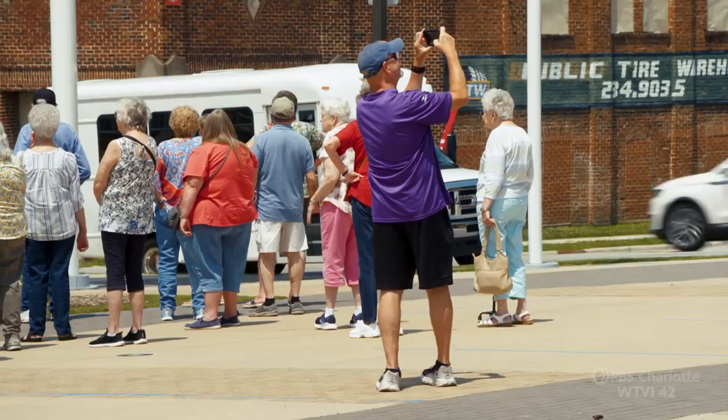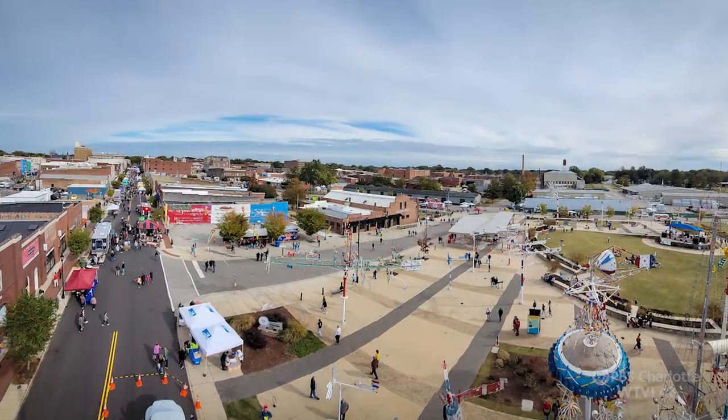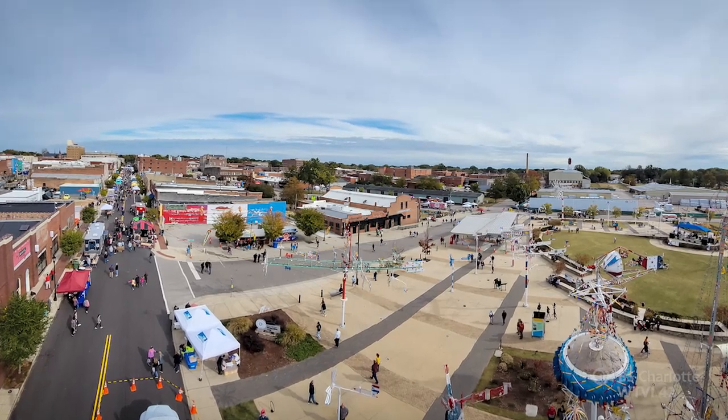I think it gives people a reason to come to Wilson. We have all sorts of concerts and theater events. Things are happening in this park all the time that are programmed by the nonprofit.